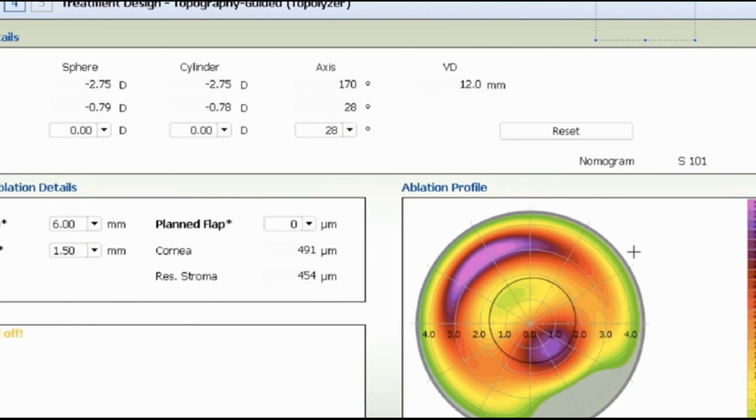You can start adding, you cannot do this in the US, but internationally, you can go here and start putting plus. So go plus one, plus one and a half, plus two, plus two and a half, and eventually, this will go away. This will be zero. So you'll be doing a hyperopic normalization of the cornea. Of course, you will expect this eye to become very myopic, but you can fix that. You can put a phakic IOL. So if the patient understands, that's the way to do it.